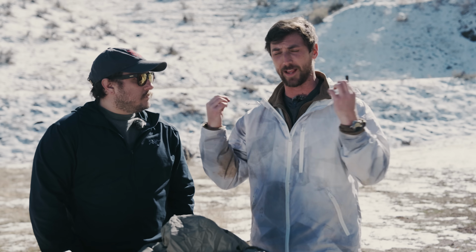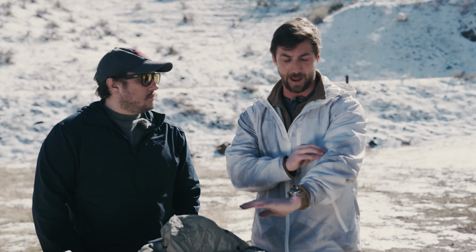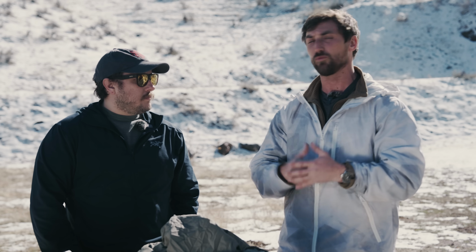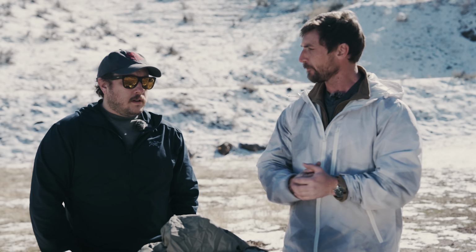And then typically it's going to be my camouflage layer over that. So in this case, I have an overwhite over that. This is from ArcKiss. That works well. If I don't use that, I'll typically use a multicam wind shirt. I've worn that tons of times, and that's what's worked really well for me.